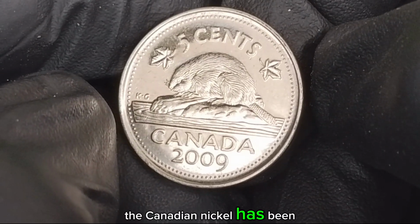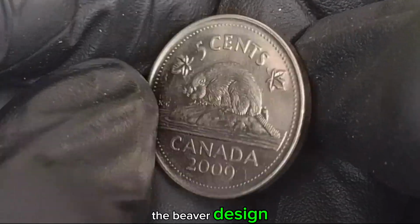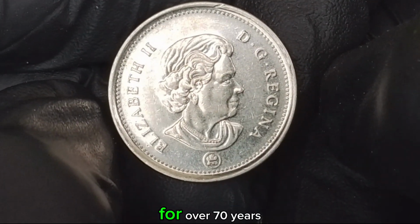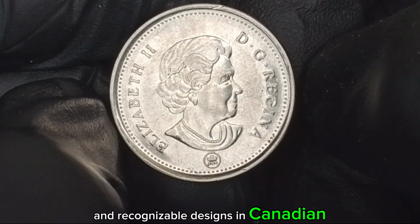The Canadian nickel has been around since the mid-1800s, but the modern version featuring the beaver design has been a national symbol since 1937. By 2009, the beaver nickel had already been in circulation for over 70 years, making it one of the most iconic and recognizable designs in Canadian coinage.